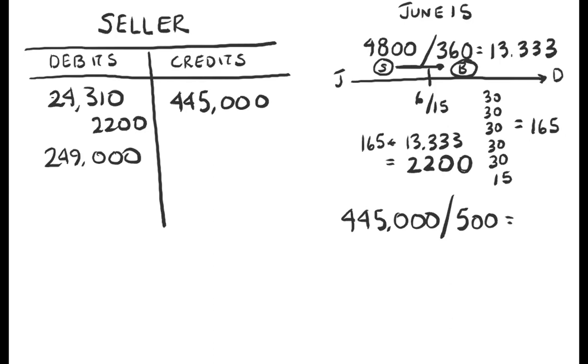890, and that's a debit as well. Okay. And then it says, what is the amount the seller will receive at closing, rounded to the nearest dollar? So then I like to go back and double check. 445, yep. Closing cost, 24,310, yep. Property taxes, 2,200, and he should have to pay about half of it. Yep, that makes sense. First mortgage, yep. Excise tax, yep. So then I'm going to add these together. And what do we get? $276,400. Good. So we're all agreeing on that.